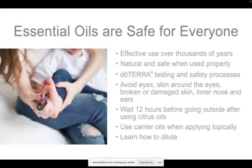Yes, essential oils are safe for everyone. We know they've been used for thousands of years, right? The key is to make sure that they're pure essential oils. And we know that doTERRA oils are pure because they're tested so often. You want to avoid, and this is for anybody, your eyes, the skin around the eyes. If you have a cut or if you're healing from a wound, you don't want to put oils in there. Don't put it in your nose or in your ears, but put them on the outside of that.